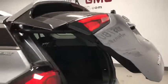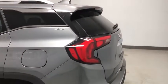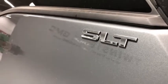rear window defroster, power windows, security system, trip computer, compass, remote keyless entry, brake assist, tachometer. Wouldn't you look great in this vehicle?